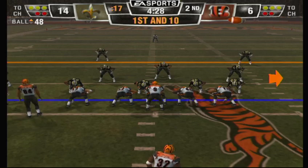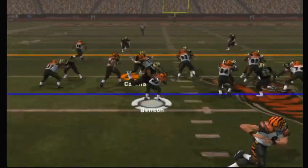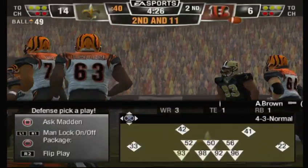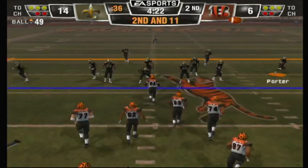It's in. He didn't get back to the line. He likes to run in behind his blockers and make that quick cut on their hip for a big gain, but it just didn't work out that time. 49-yard line.